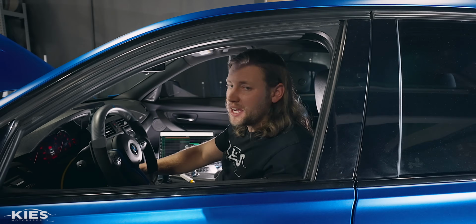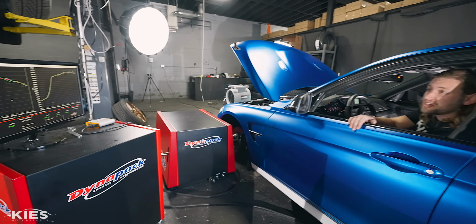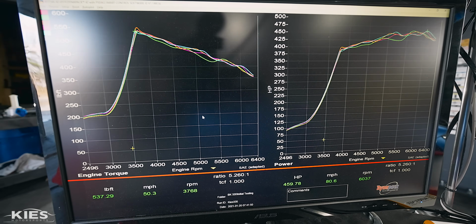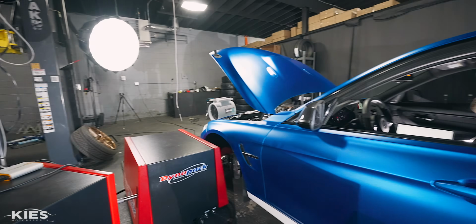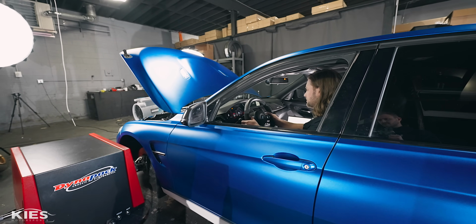All right, so now I'm gonna put it in dyno mode. If you take a quick look at the screen, those are the dynos from when we have xDelete enabled. But I'm changing that screen on you because we're about to see what it does with xDelete.